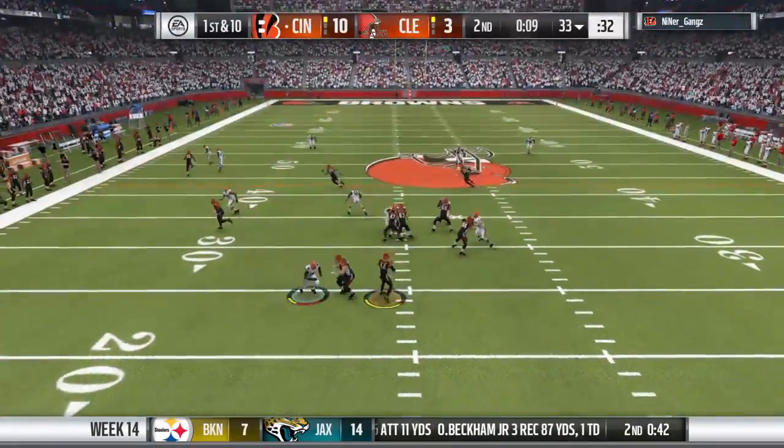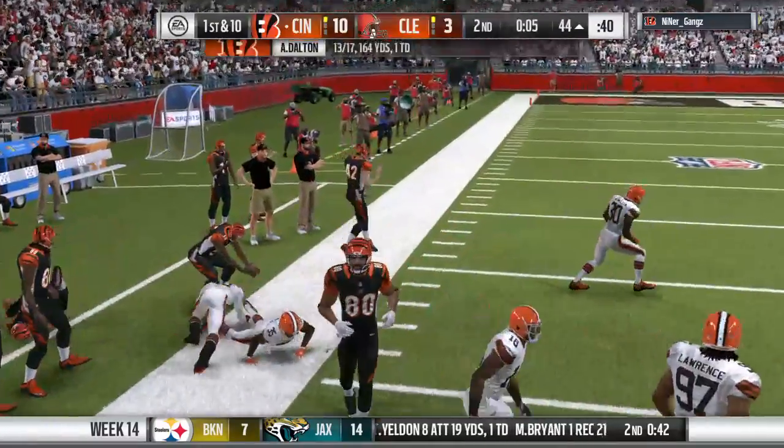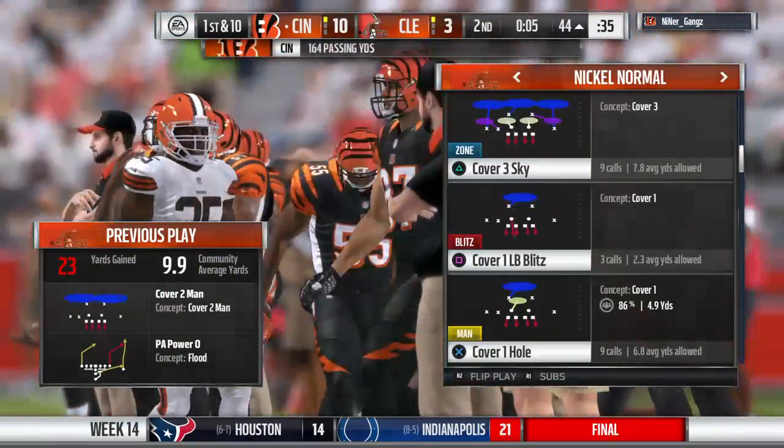Now a play fake here on first down. Wide open receiver, complete. And out of bounds on the other side of midfield across the 45.